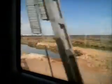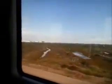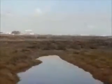But this is all flat land. It's pretty flat all from Jerez all the way to Cadiz. So now we're going to be on the Atlantic Ocean. It's a big port area. You can see in the distance all these ports.